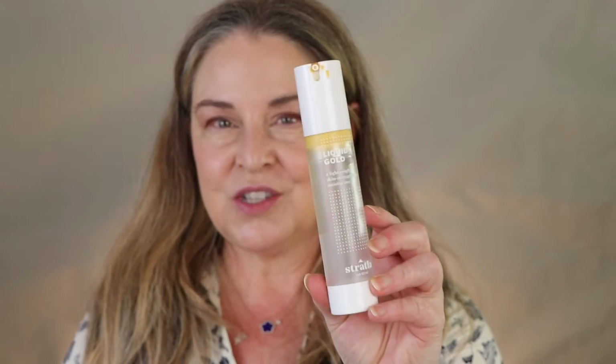My Stratia Liquid Gold, you guys. I have a couple more pumps, but I wanted to put this in. Stratia has another packaging. It's exactly like this, but I think it's twice the product and at a better price. And this is well priced anyway. I have been using this for years, and it is lightweight. My skin absorbs it beautifully. When I first started using it, it took 15 minutes, but now my skin is much more thirsty and it doesn't take as long. Beautiful, beautiful.